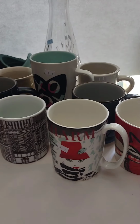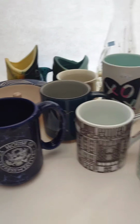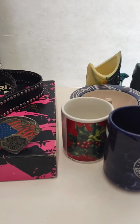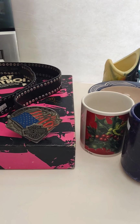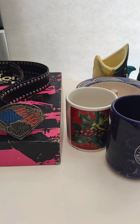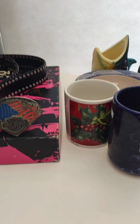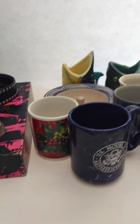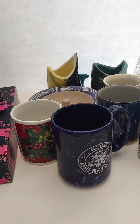Again, very boring for you guys probably. I know you're not really interested in all these mugs and everything, but this was my eBay haul that I picked up to list. Not that I need to pick anything up. I got a ton of stuff over there that needs to be listed right now, but I can't help myself. When I see merchandise that I know I can get a profit on, I just grab it.